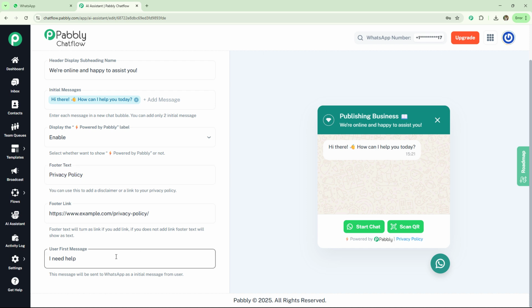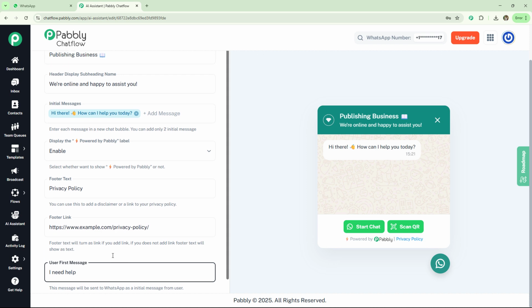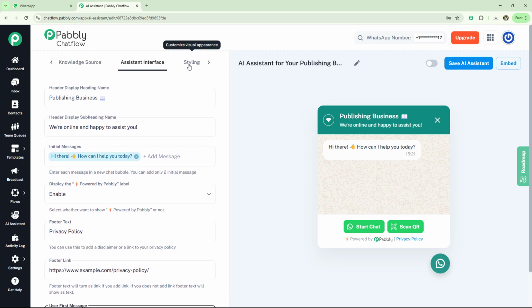Now coming to the very important aspect of the AI assistant, that is the user first message. This message will be sent to WhatsApp as an initial message from the user. If you want, you can also change it, but I want to keep it simple, so I'll just keep it as I need help.